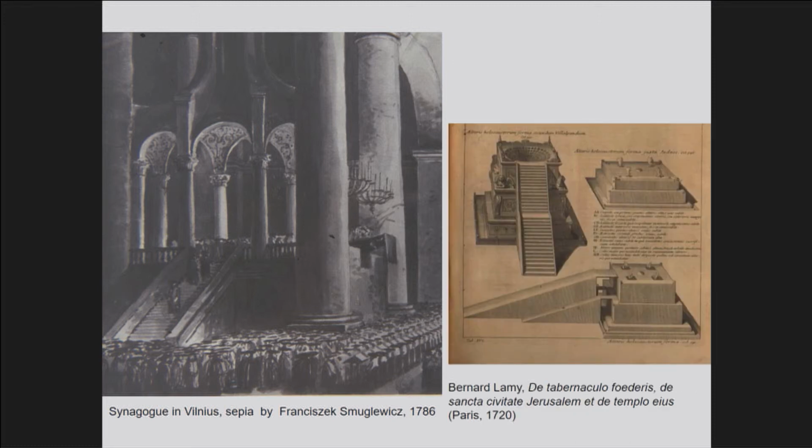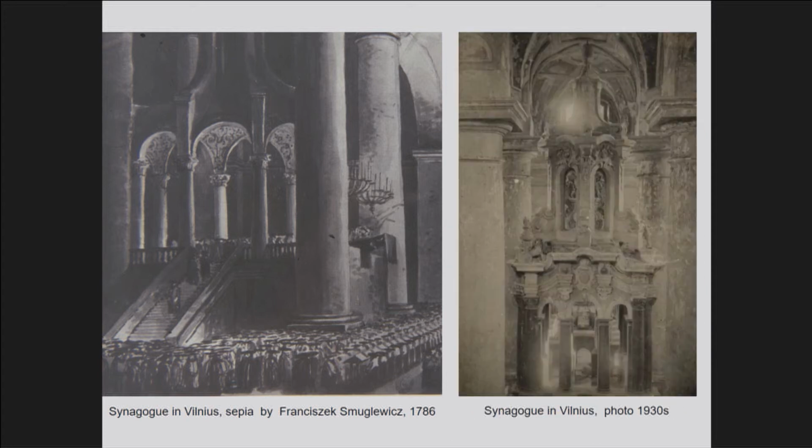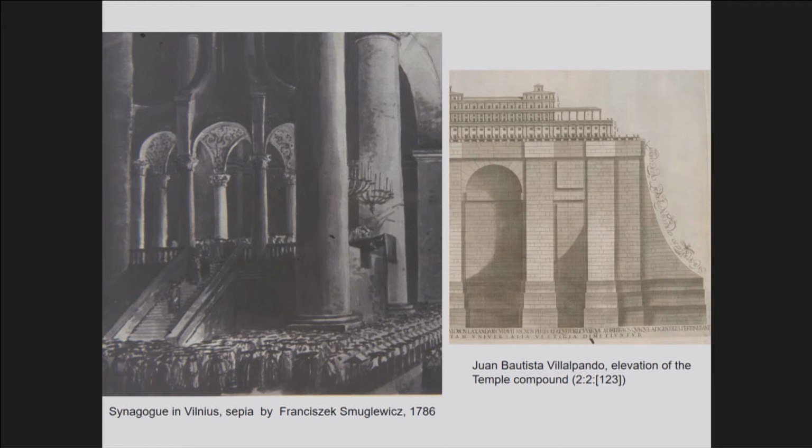of steps. It's a detail borrowed from Vilelpando's reconstruction of the temple in its different versions, with podest or without it, doesn't matter. But it is a depiction of the altar, the incense altar of the temple. And if you look at the light superstructure of the bima, you can see that these voluted buttresses are actually quotations from Vilelpando. They are buttresses of the temple, not any decorative element. This is what artists saw in the 18th century.